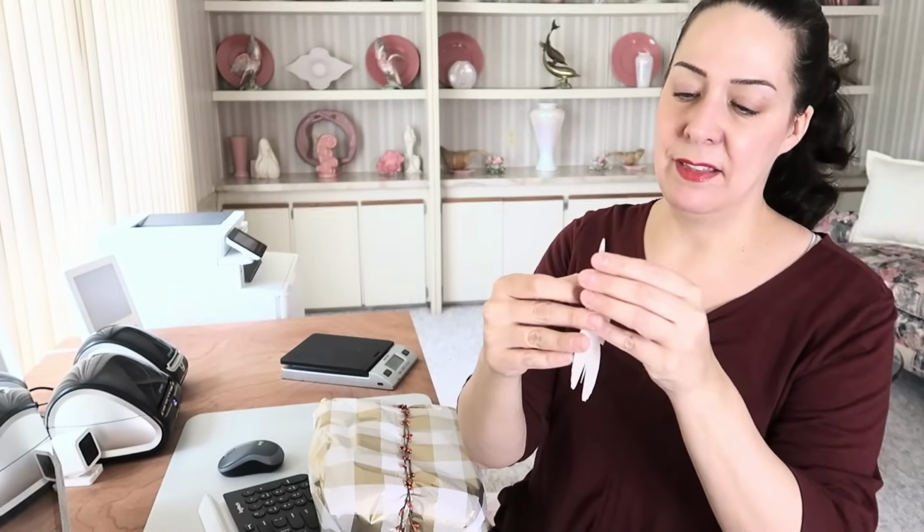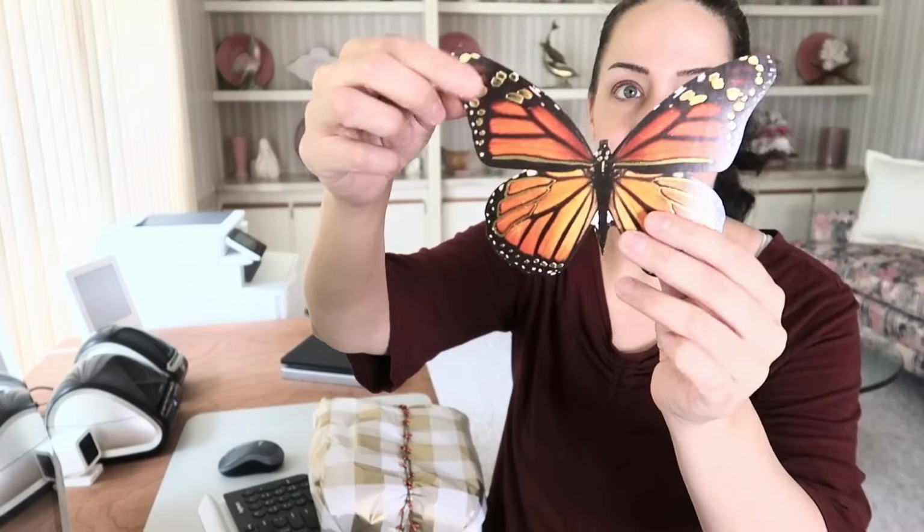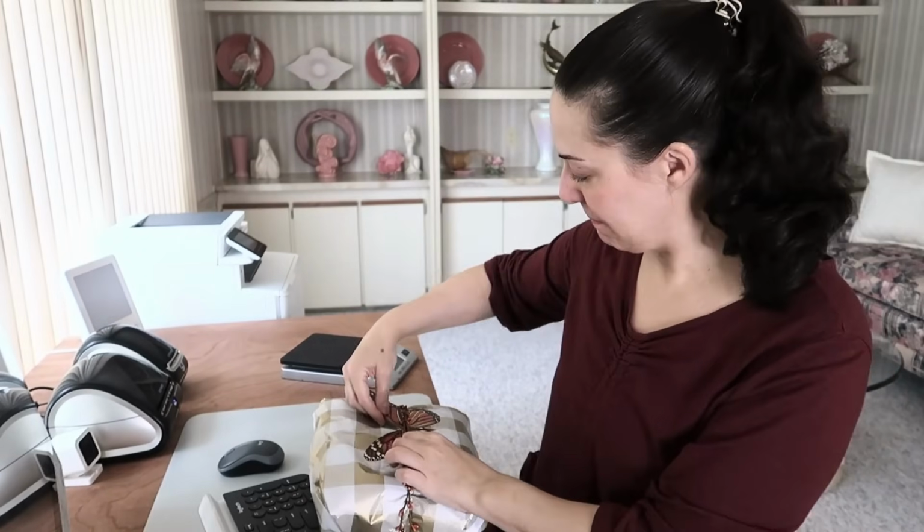Let's put one of the butterflies I was sent. I think there's two here because this is the perfect fall palette. And we will do one of the You Are Enough cards. Where did I put you cards? And a thank you card. Found them.